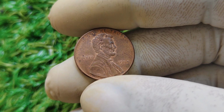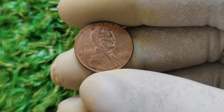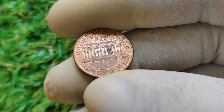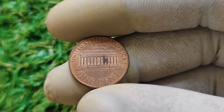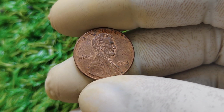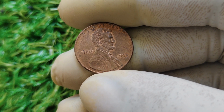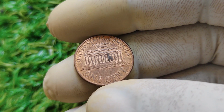Grading and condition. As with all valuable coins, condition plays a major role in determining the worth of the 1995 Lincoln penny. Coins graded in higher conditions, such as MS-67 or MS-68, by professional grading services like PCGS or NGC, can fetch thousands of dollars. The highest auction price recorded for a pristine 1995 doubled die penny was a staggering $48,506. Coins in lower grades, especially those showing wear and tear, may still be valuable but won't reach the highest price points.